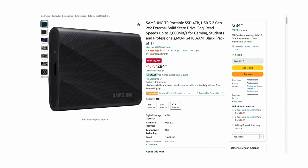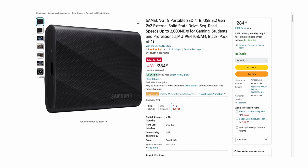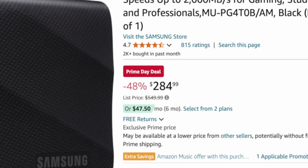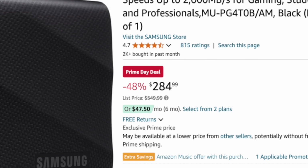The first item is the Samsung T9 SSD. This is the 4TB version. And this was coming in at $549, but with that discount, it's coming in at $284.99, which is a savings of 48%. A lot of these memory options have different discounts for smaller versions of them.